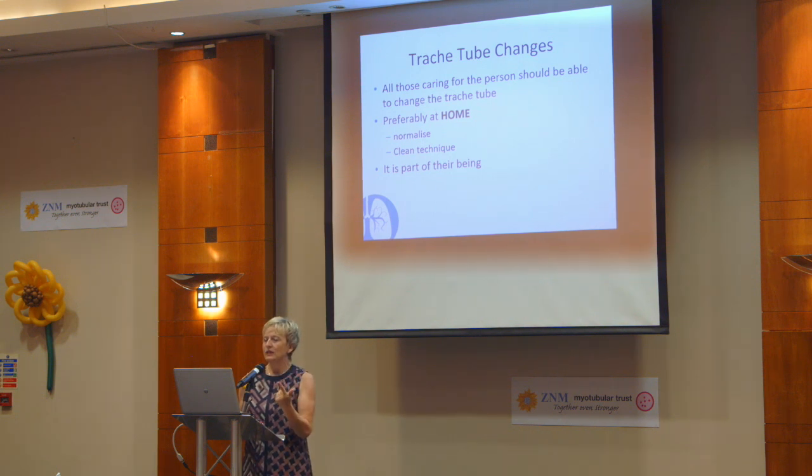It means that the patient is exposed to infection, and it's costly. And really, what would happen then if the tube came out when they're playing in the garden? Who's going to put it back then? And what are you going to do? So really, it should be done by the people around them. They should know how to do it, and it should be done at home.